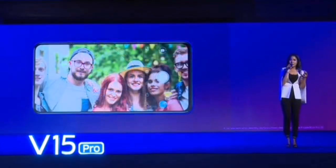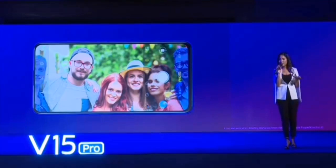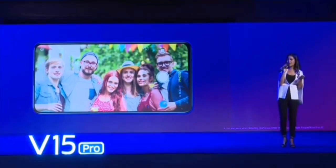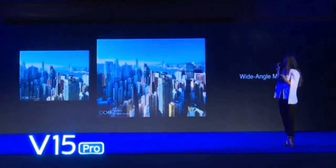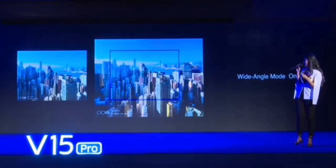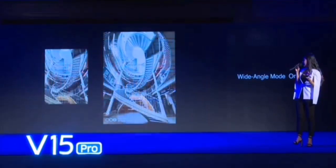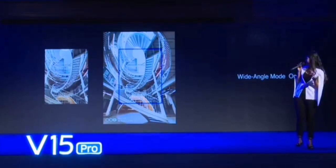It not only gives us these scenarios, but also when you have to take a picture in a group, obviously every person cannot fit into one frame. But using this AI wide angle lens, you can fit all the people in one picture and take a perfect shot. Let's take an example using our AI wide angle in off mode and on mode. You can see the difference, how it detects and how much area and space it covers. This is the difference we can clearly see with our eyes.